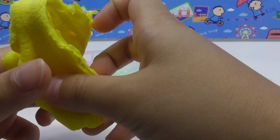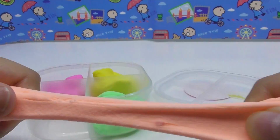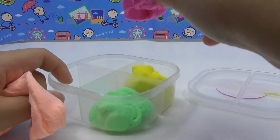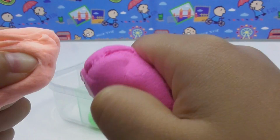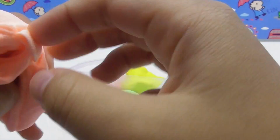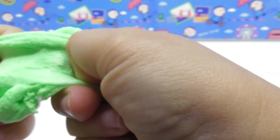Stop staring at it. This is the softest pink. This is orange to the eye, but on camera it is pink. This on camera is also purple, but it's pink. This one dries the most. This one is so fluffy, right guys? I love this one. And the other green one was very fluffy before, but now it's very stretchy.